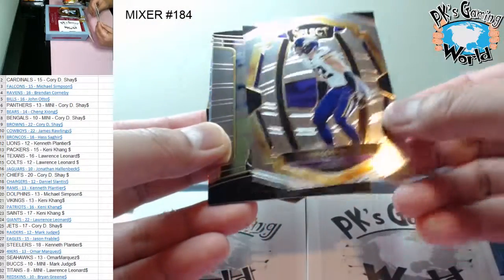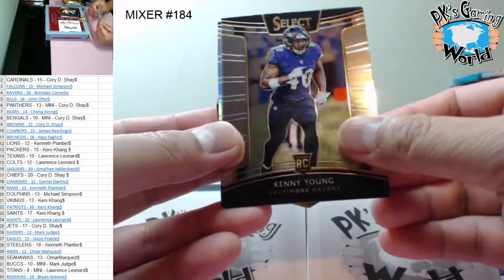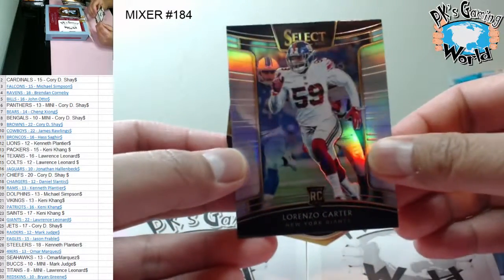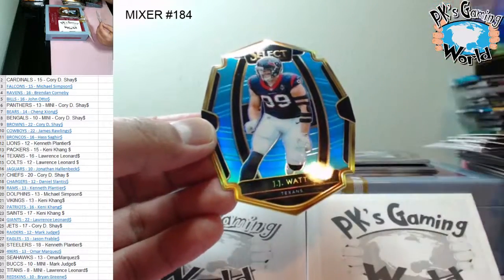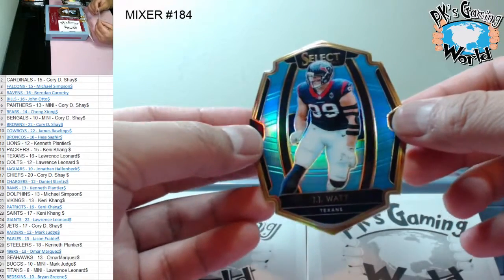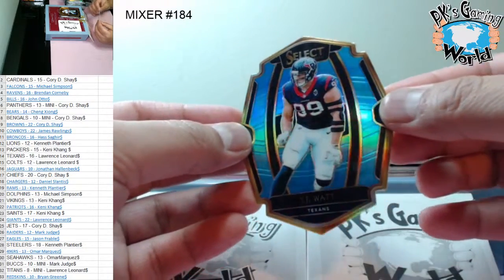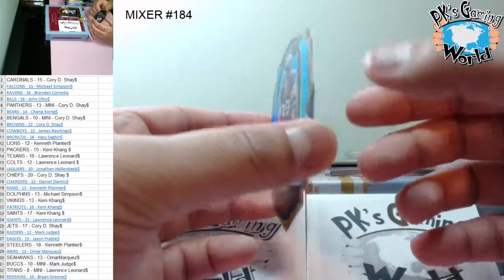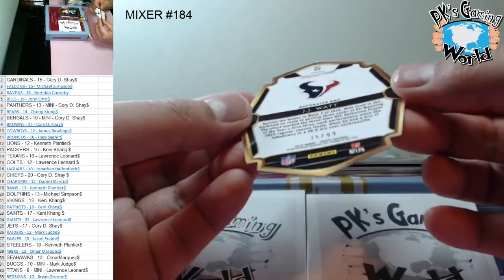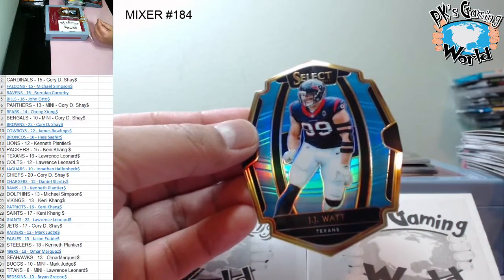A Viking. We finally got a Viking. I think we got Dalvin Cook too, huh? Not a lot of Vikings. Kenny Young, Leighton Vander Esch, Lorenzo Carter. And I got a die cut of J.J. Watt. Nice. Yeah, that Patrick Mahomes looks nice, even though it's just an insert. Looks pretty nice. And it's 35 of 99. J.J. Watt. Nice looking card.